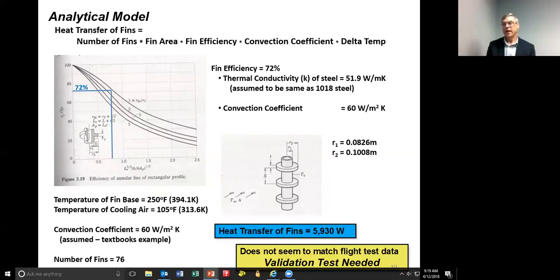When I went through this analytical model with the number of fins I have, the thermal conductivity of the steel, I was using the steel lamination fins to transfer the heat from the laminations themselves out into the fin. The fins themselves were those lamination plates. I have a thermal conductivity for those plates in all of these analytical models. And when I run those analytical models, I come up with a heat transfer that should say everything works, but it did not match with the flight test data.